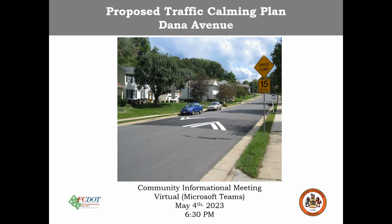We can begin with introductions, and tonight from FCDOT, we have Banaz Rauf and Nicole Machakwa. If any of the community task force members are logged on to tonight's meeting, they can identify themselves during the Q&A that will follow a short presentation. I believe Banaz is going to go through some slides for everybody. Banaz, if you're ready, you can go ahead and start the presentation.